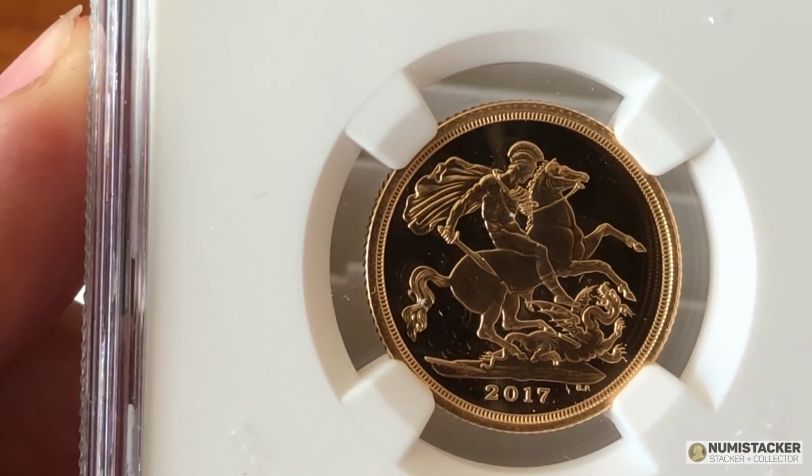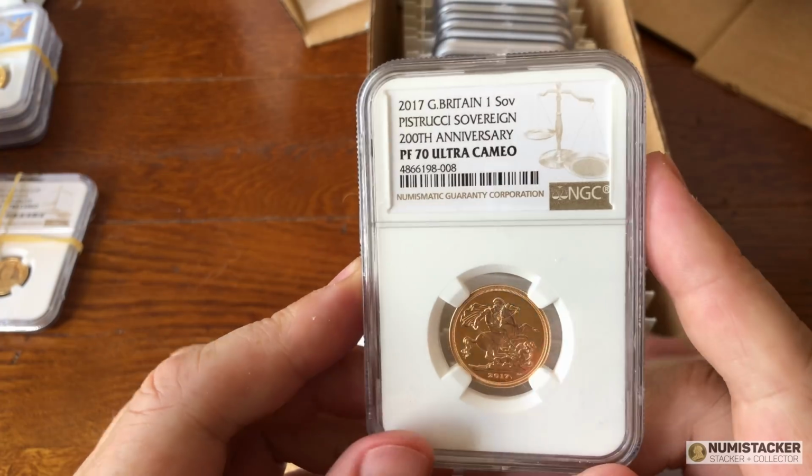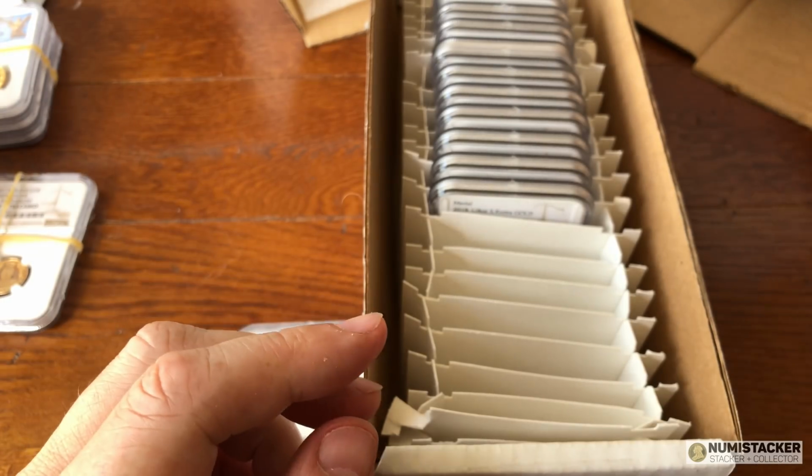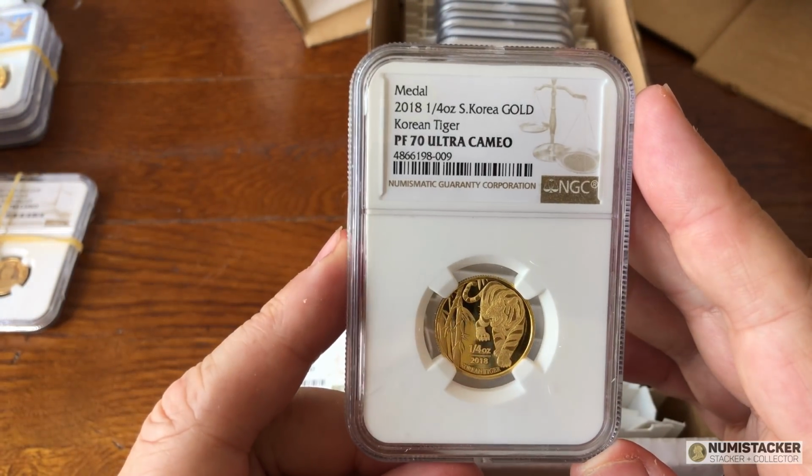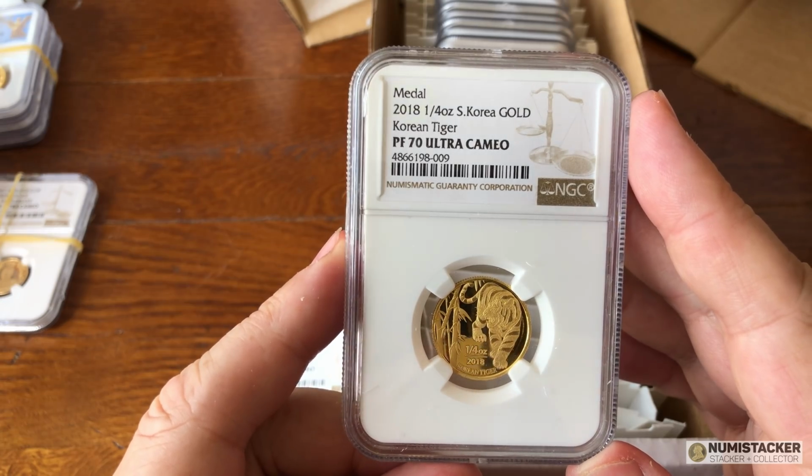Also the fact that it doesn't have a garter or the 200th privy, but it's one of about 1,200 or so coins that were produced, some at the beginning of the year and some at the end of the year.